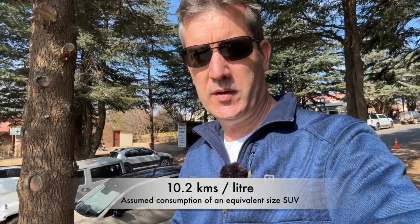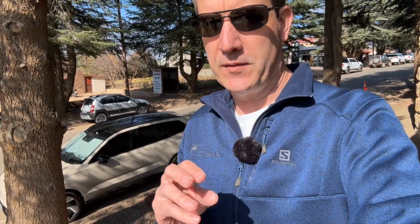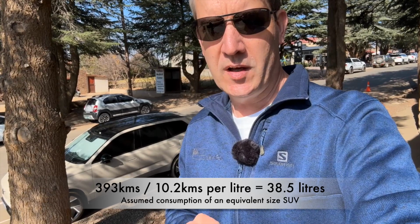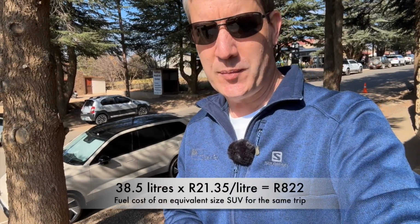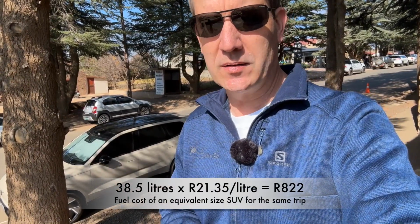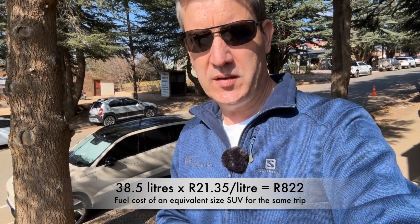That means that you're going to be able to do around 10.2 kilometers per liter. If you take that 10.2 kilometers per liter and work out that for 393 kilometers, you're going to need 38.5 liters of fuel to drive that distance. Multiply that 38.5 liters by the current petrol price of 21 Rand 30, the equivalent cost is going to be 822 Rand for that one-way trip in an equivalent petrol vehicle the size of an SUV like the EX90.